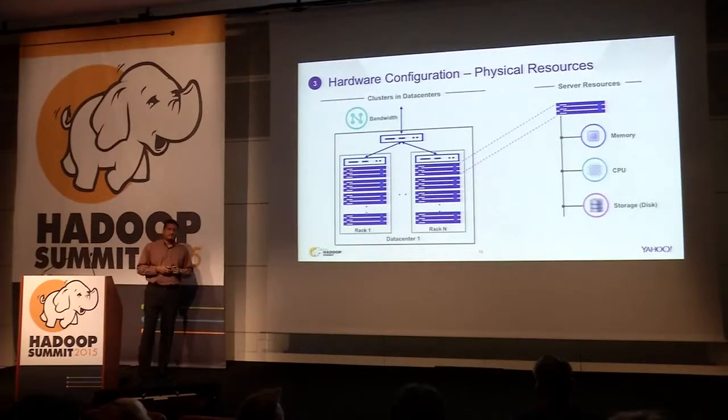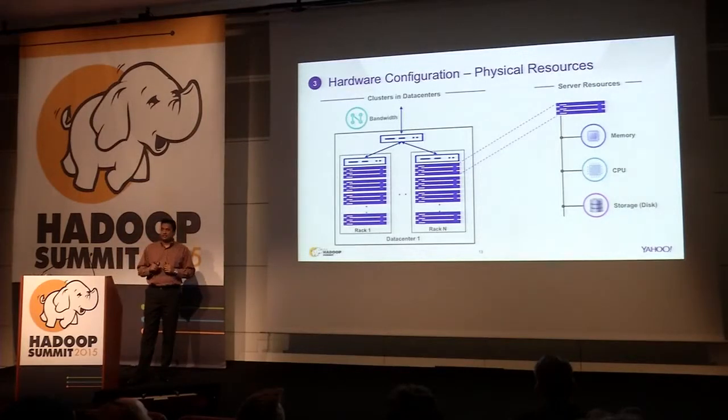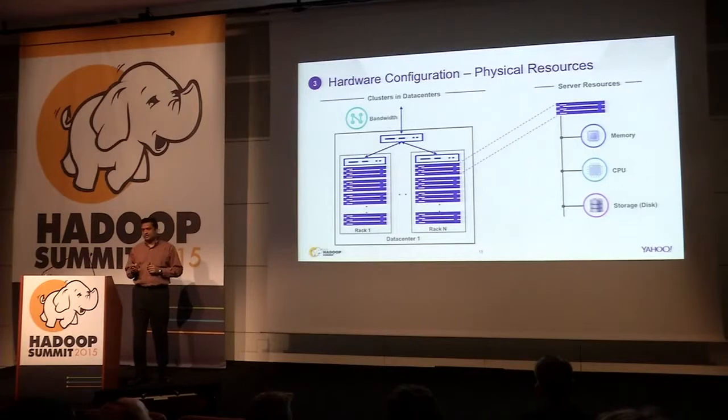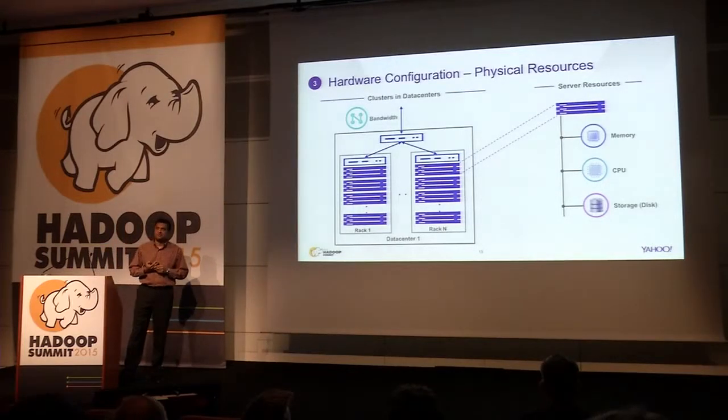The third thing is around, okay, what sort of hardware configurations is suitable for Hadoop? And the answer is that in any data center, there are only a few resources that are in play. We're going to talk about networks separately, but bandwidth is one, which, as I said, is just easy to measure, leaving and entering data centers, so it's normally called north-south traffic.